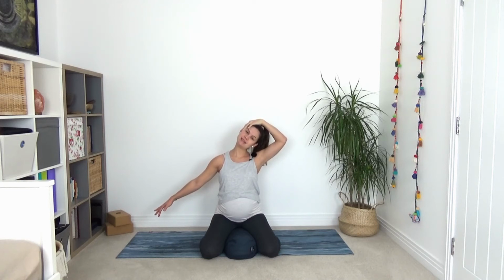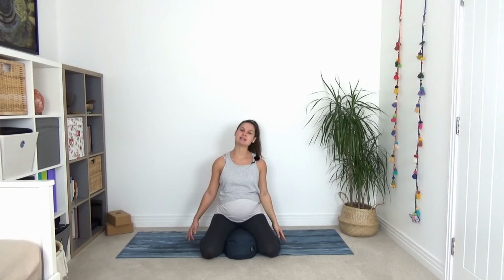And coming into a nice deep abdominal breath. Belly is relaxed. Chest and belly are rising on the inhale, softening on the out breath. Beautiful work. And then again, release your arms down, slowly lift the head back to center.